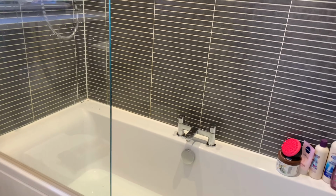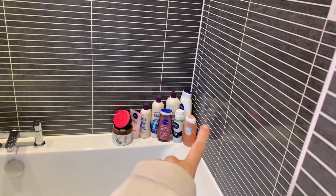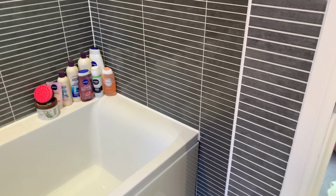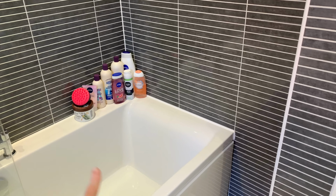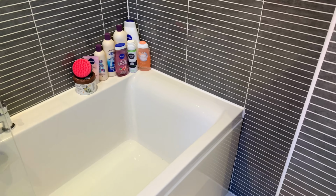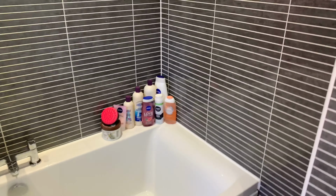So this is really annoying because I thought I was filming, but I wasn't. But I just went ahead and put all of my products back that side. I'm thinking of getting a little cabinet or something to go here for my products, and also a little bath shelf to have the essentials on and a candle and make it look really nice. But yeah, just a slim cabinet would be really nice there.